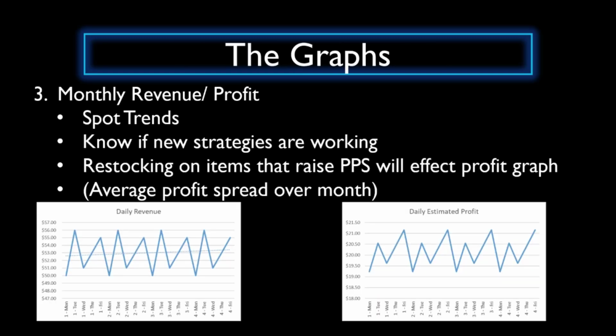In the last section are the graphs. It will show you the monthly revenue and profits of your current monthly sales. You can spot trends, know if new strategies are working. If you restock on items that raise PPS throughout the month, profit per sale, you will see it will affect the estimated daily profit graph. Now that you incorporated some more profitable items, on average, it will spread out throughout the month how much money more you're making now that you're selling that profitable item. So it's a good view.